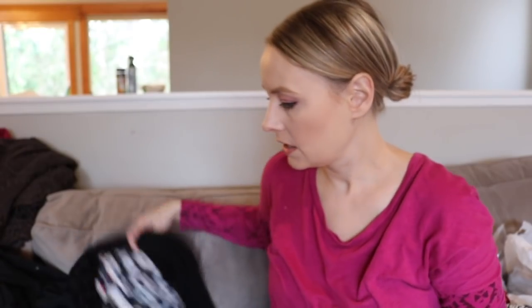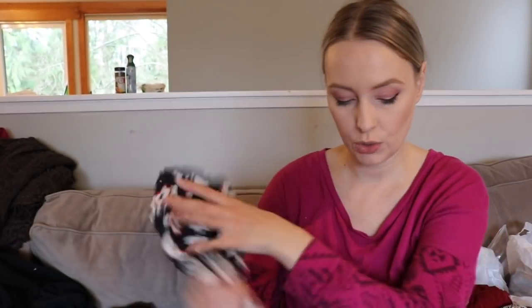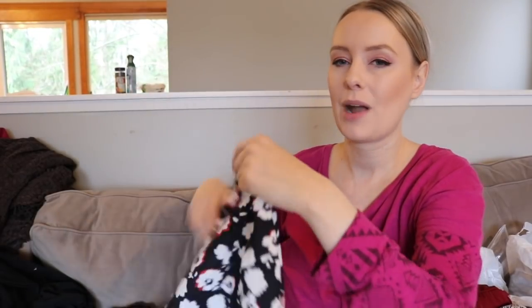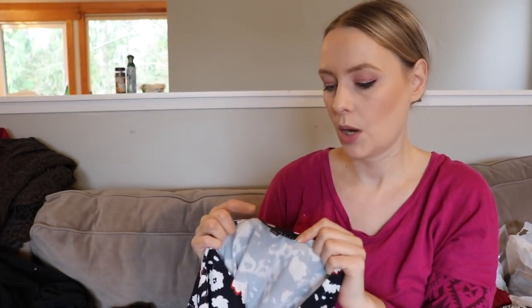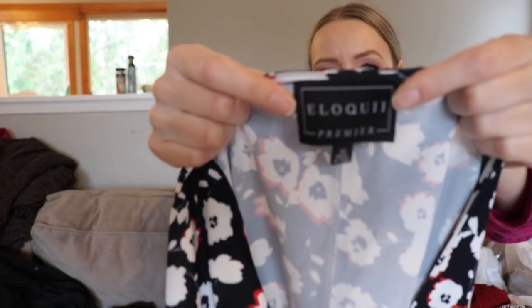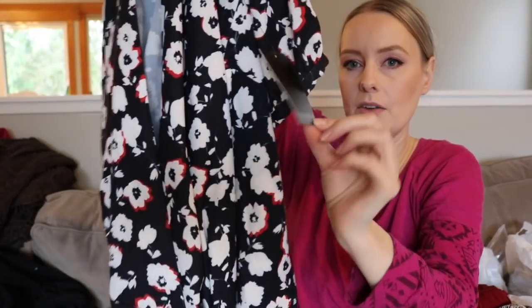Okay, what next? Oh, I found another new with tags plus size dress. I actually am kind of kicking myself because there were two of these different styles, but two of the same brand with new with tags, and I only grabbed one. I don't know why. So I put one back. This is from the brand Eloque. I don't know how to say it. Size 20. And it is new with tags, so it has the tags down here.